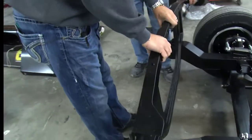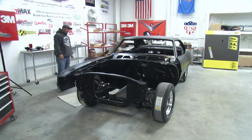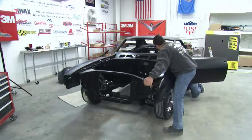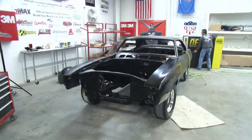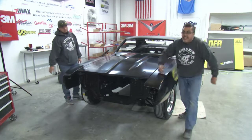Want to do a little mock-up, a little test fit? Yeah. Martin and Tony are some of the most demanding body men in the business. Their quest for perfection means hanging the body panels again and again until they get it just right. So, it's ready for paint.